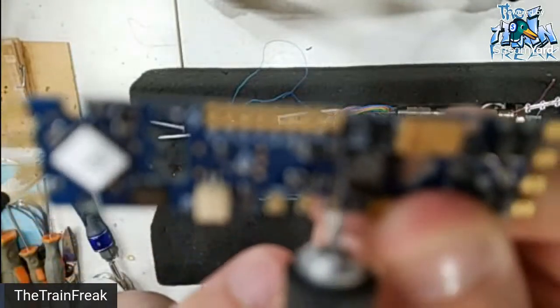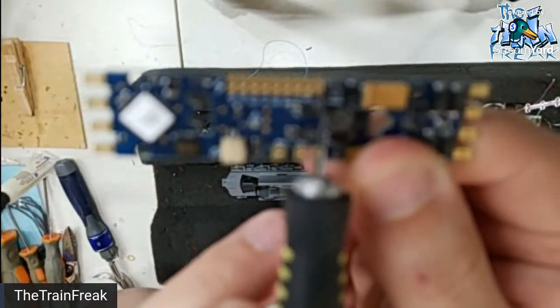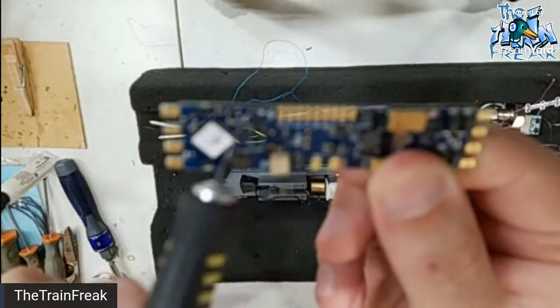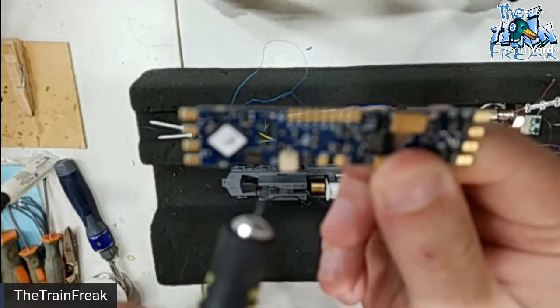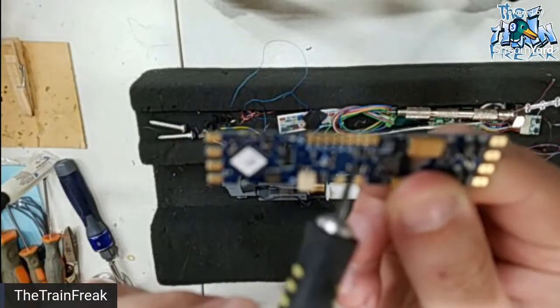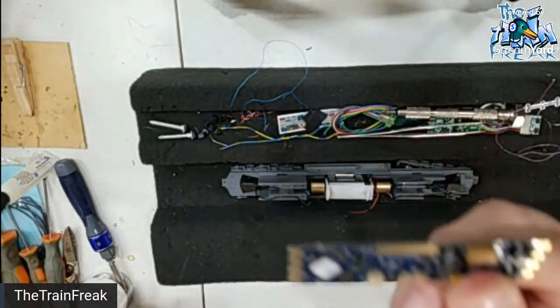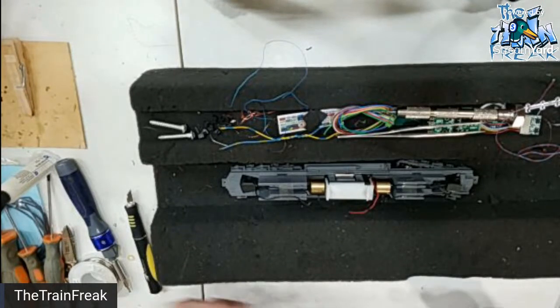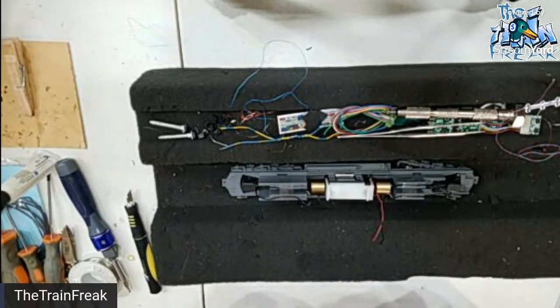Yeah, it's not going to be in focus very well. But it's the very far contact to the right along this long row of contacts, because we got speaker positive, speaker negative, then functions 3 through 8, and then a 1.5 common. That 1.5 common is only for the incandescent bulbs that come in the Athearn locomotives.